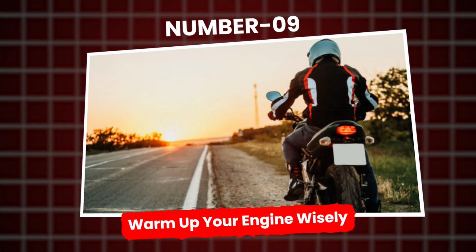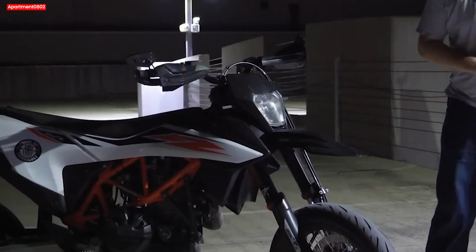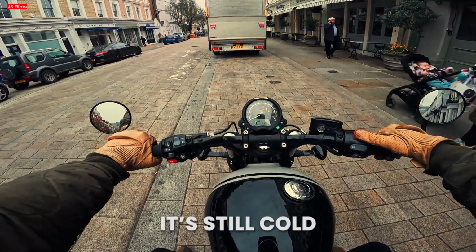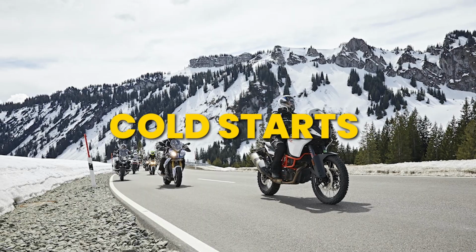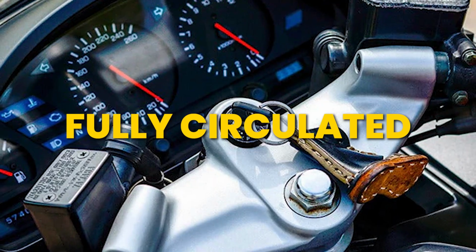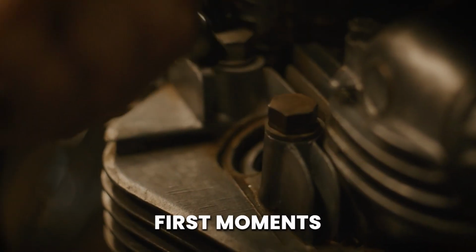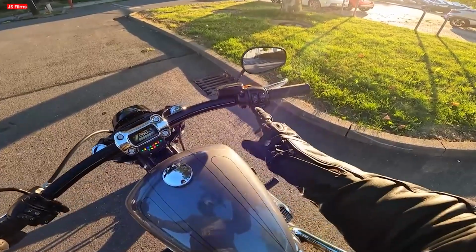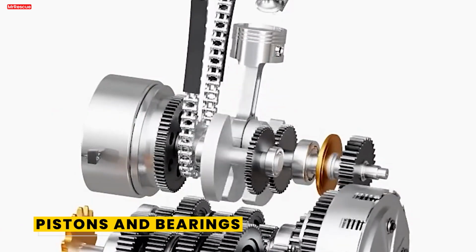Number 9, warm up your engine wisely. One of the fastest ways to wear down a motorcycle engine is by revving it hard when it's still cold. About 90% of engine wear happens during cold starts before the oil has fully circulated. The metal internals are dry and vulnerable in those first moments. Yet many riders hit the starter, hear it fire, and immediately crack the throttle. That's a recipe for grinding friction and micro-scoring on pistons and bearings.